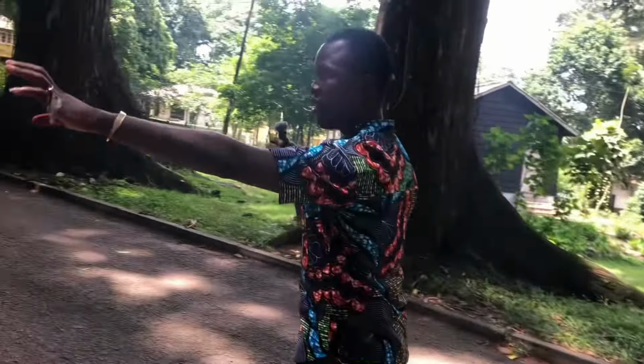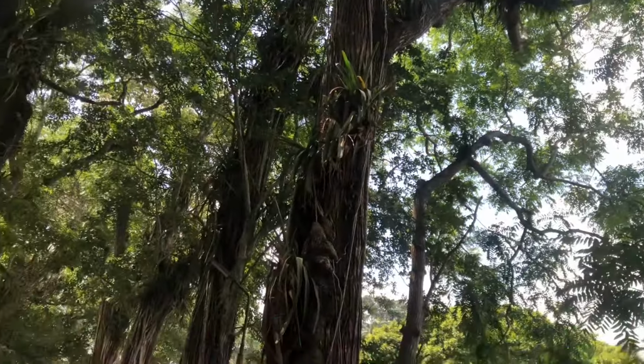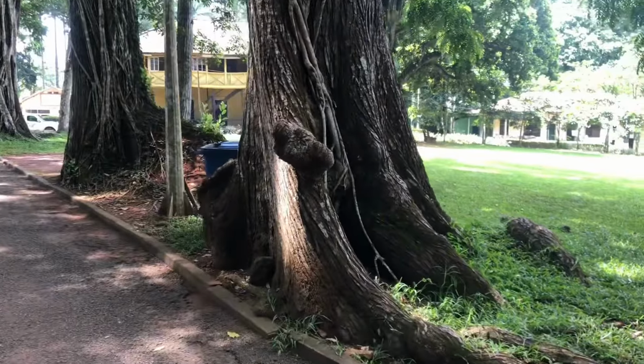So we call this the timber section because most of the plants here, they get timber out of them. These, for instance, are called cedar. Cedar trees. Sometimes you hear of cedar from Lebanon. Cedar is used to build things. So cedars are also very strong trees. The wood from them is used for construction. This has been here for 129 years. So guys, these are cedar trees.